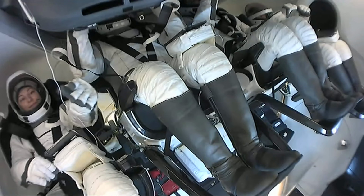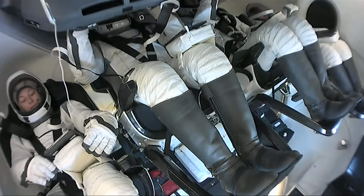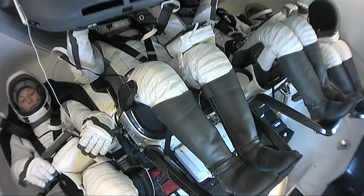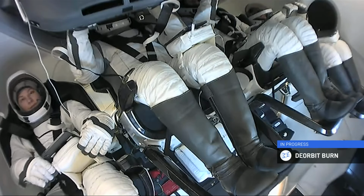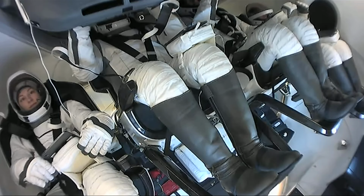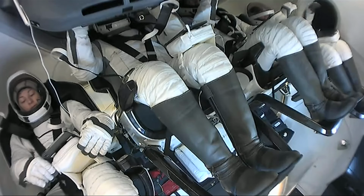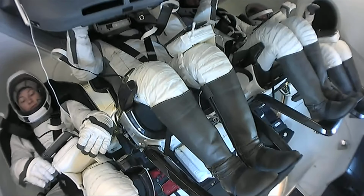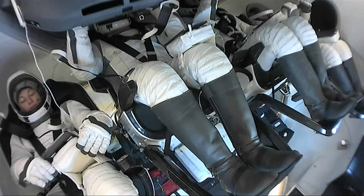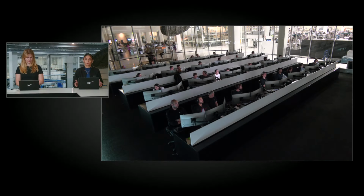And that deorbit burn is in progress. It's about a 7-minute burn. Once again, this helps to put the Dragon capsule into the correct trajectory for its landing. This deorbit burn is the last time that we use those four forward Draco thrusters for this mission. Yeah, and again, Dragon has not entered Earth's atmosphere just yet. This deorbit burn is what lines the vehicle up and puts it on its final trajectory to the landing site near Dry Tortugas off the Florida Keys.